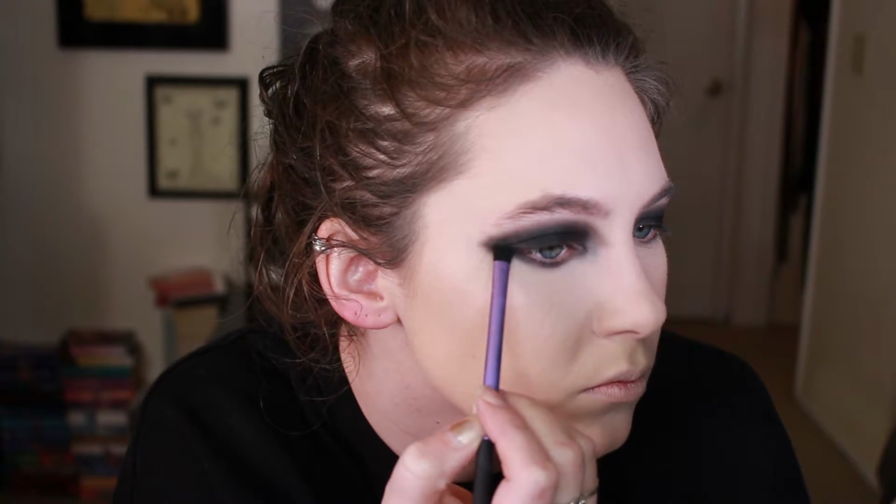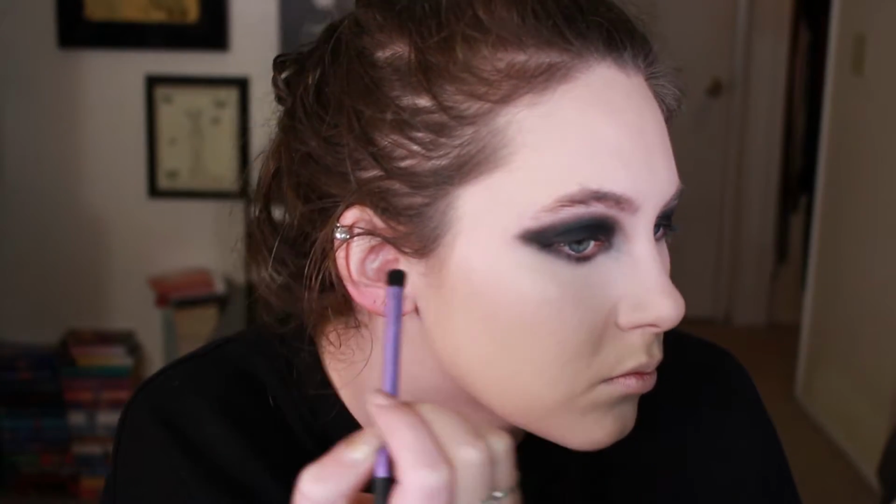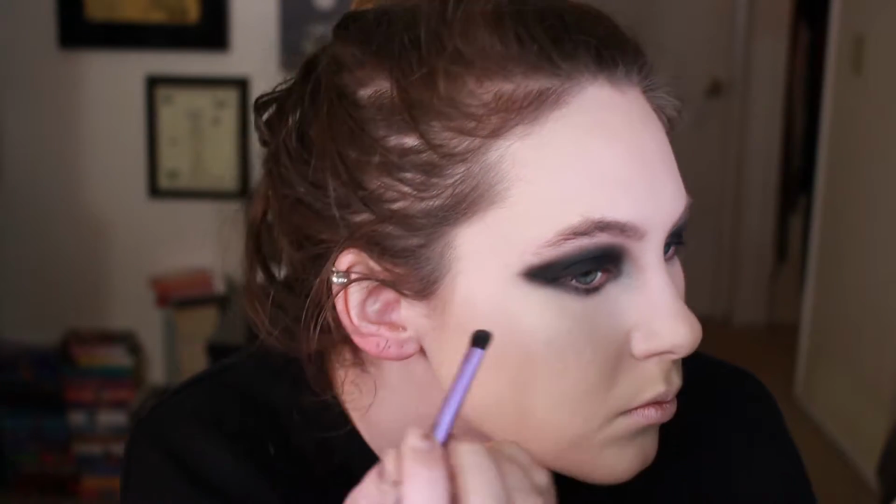Then I'm going in with that brush from Real Techniques, and I'm actually going to ruin the clean line that we created earlier because I'm going to connect the black under our eye with the line of the eyeshadow so that you get a nice straight line instead of the line of the wing and then the curve of the shadow under your eye. So we're going to connect it so it's all one solid shape. When I look back, you can see how there's no difference now.